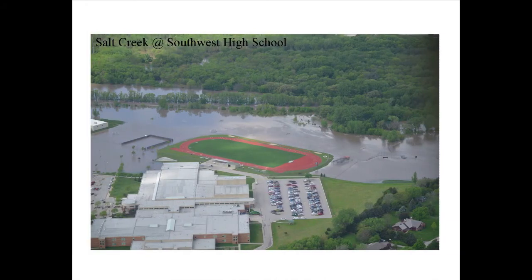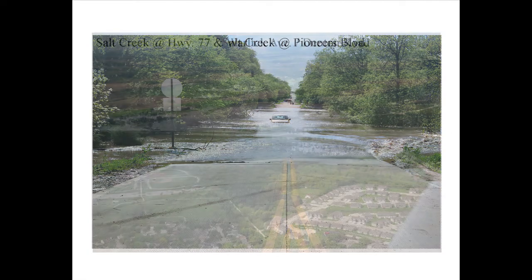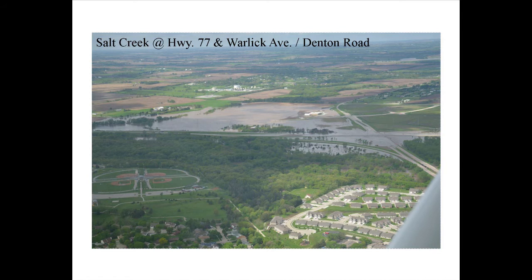This view shows Southwest High School and the track and football field that's elevated, and the softball, baseball, and tennis courts and parking lot that's part of the floodplain. As you can see, Pioneers Boulevard was closed due to Salt Creek flooding in the Wilderness Park area. Many other roads were closed due to flooding in early May. This picture shows the Warlick and Denton Road area intersection and the flooding that occurred there.